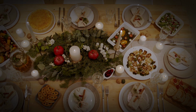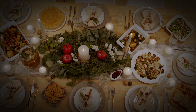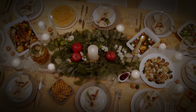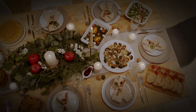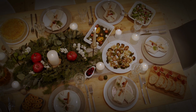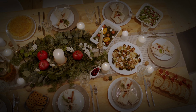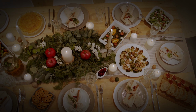Bake the beef Wellington in the preheated oven for 35 to 40 minutes, or until the pastry is golden brown and the internal temperature of the beef reaches 125 degrees Fahrenheit, 52 degrees Celsius, for medium rare. Use a meat thermometer inserted into the center to check the temperature.